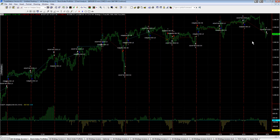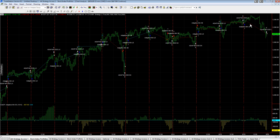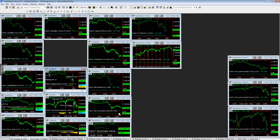Adaptive moving average did not get short. It should have rolled over. I mean, there was no technical error, but I would have thought this kind of price action would have had us getting short in here, but it didn't quite meet the criteria. So down on the day, minus 937.50, and it's just the kind of market that's tough to trade with a trend strategy such as adaptive moving average.